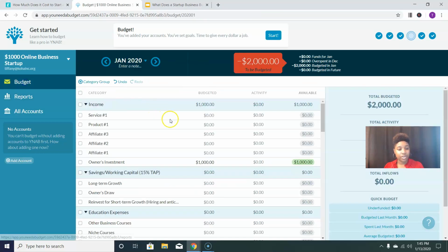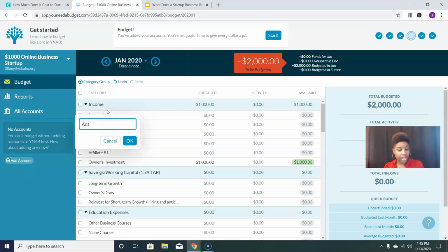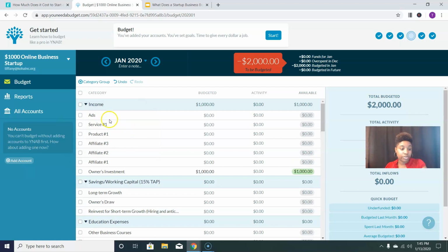Okay, so we're starting with all of these different line items, and I've added in income line items because in the beginning it might be the owner's investment, but over time you might have income from different affiliates. Maybe you have 3 primary affiliates. Maybe you've created a product at some point. Maybe you have a service that you've created and that you get paid from at some point. This is kind of like a normal breakdown, and maybe you have ads running on your site or on your videos or whatever the case is. So then this would be another income line item.